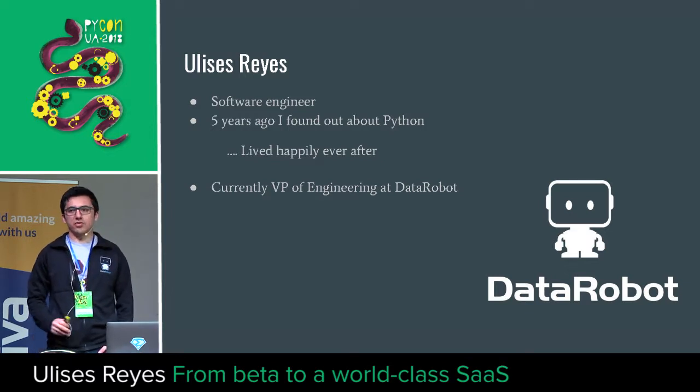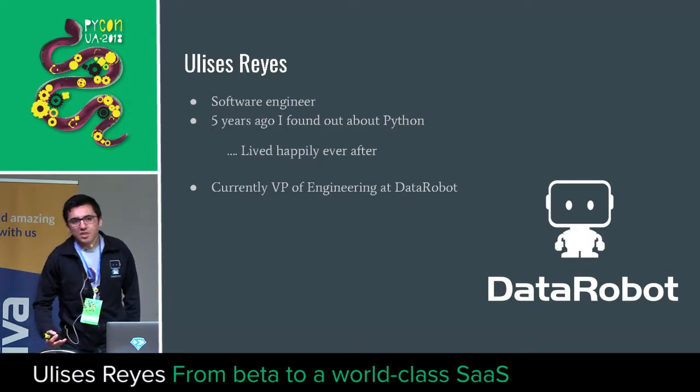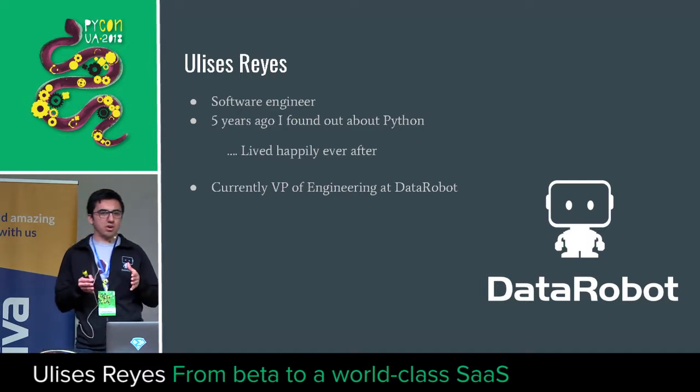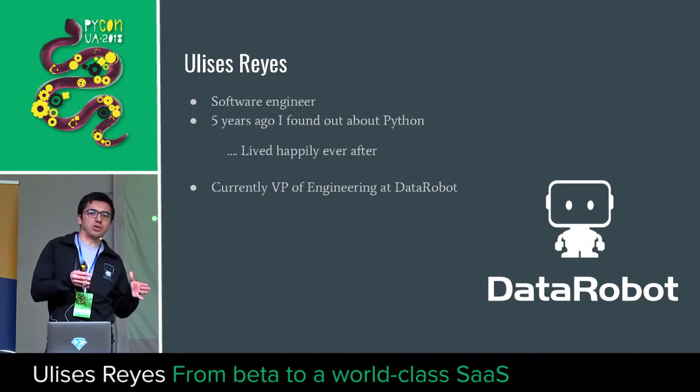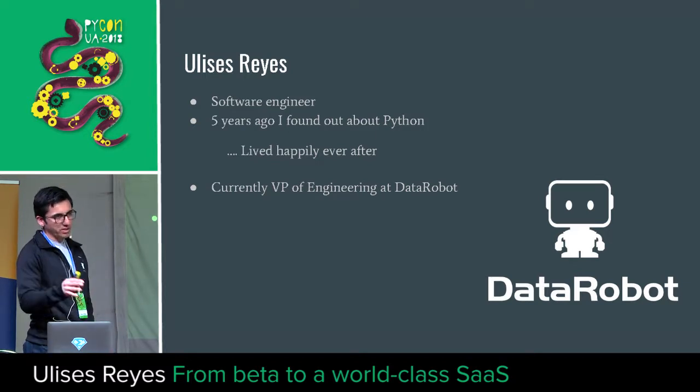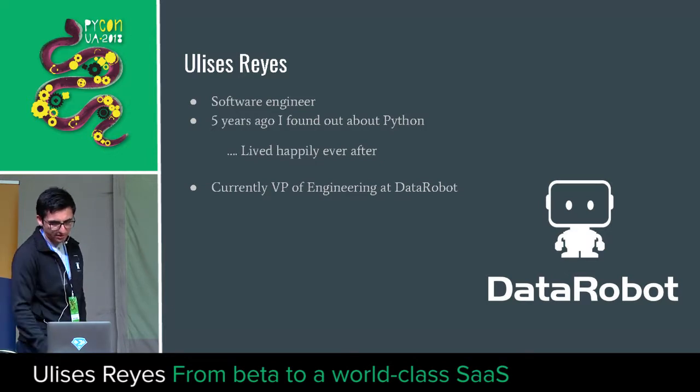So I'm just going to tell you something real quick about DataRobot. We enable AI-driven enterprises. We automate machine learning, and we have only one product. Now, we ship this product to the enterprise, and we also host our product in the cloud. So we have our own SaaS. And this last point is the one that is, I guess, relevant to the conversation.